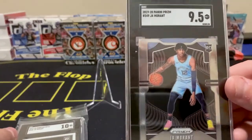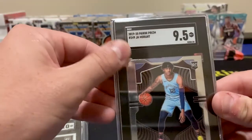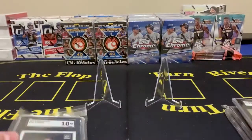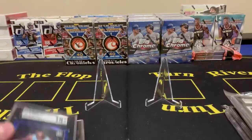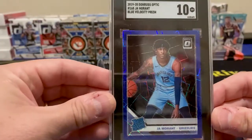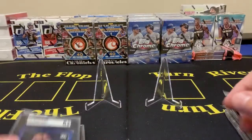These are tough to grade. I already have a Ja 9 PSA. They're just tough to get 10s because of the centering on these cards. A lot of these cards are off-center. Then the nice Ja Morant Optic 10. The Blue Velocity 10. This is maybe my nicest. This may be the nicest card out of the bunch, quite honestly.